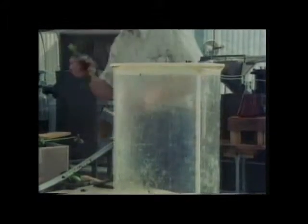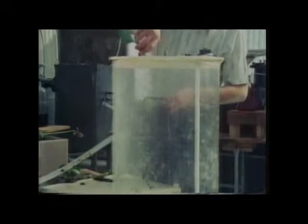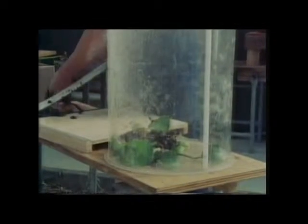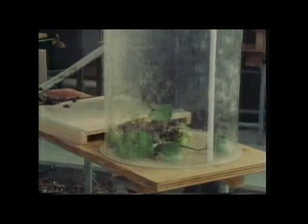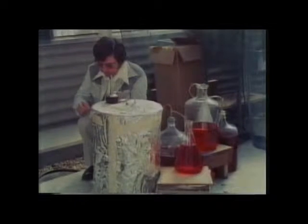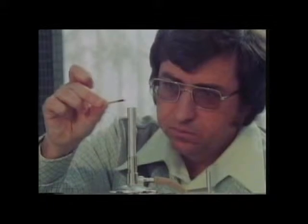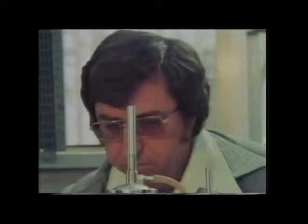In the laboratory, the fully grown plants are chopped up and put in a container where they'll be left to rot. In 13 weeks' time, the rotting plants will produce a gas called methane. It burns with a colorless flame.